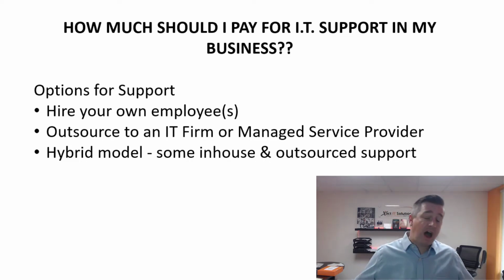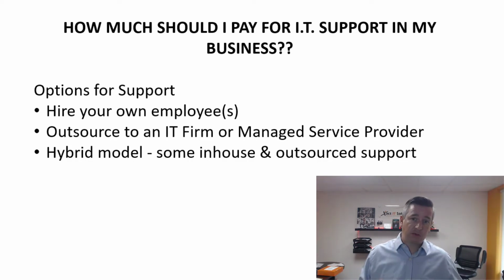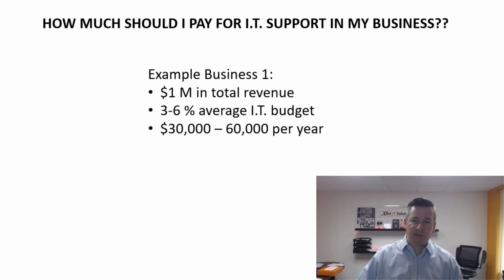And then you have the hybrid model. The hybrid model is where you have some on-site resource at your office, dedicated to your business, who's either your employee or is provided to you by a third-party company. So we're going to get into a little bit of the hybrid model and when that's a right fit for businesses as well. Digging in a little deeper here, I'm going to go through three businesses just to keep the numbers simple.